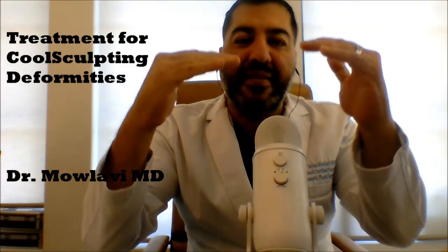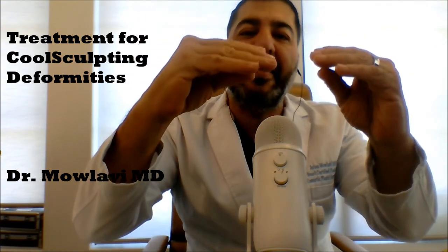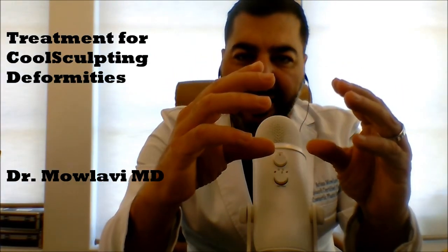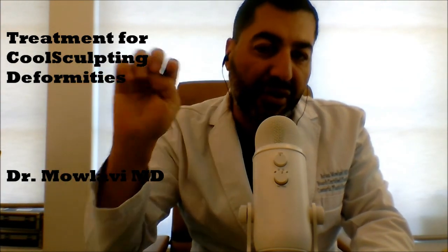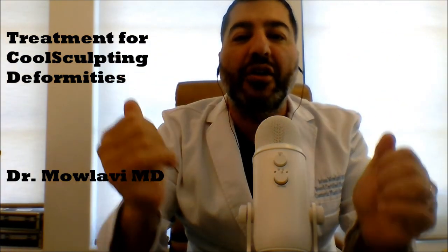So now you're getting this disjoint in areas and contouring because one spot that was treated with cryo has no superficial fat and a little bit less deep fat, but the neighboring areas have all of their superficial fat still in place because traditional lipo can't eliminate it. And so you get this disjoint contour effect.